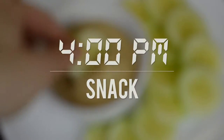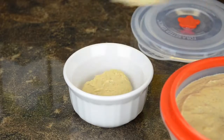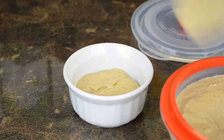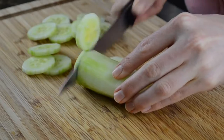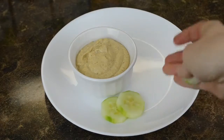It is now 4 p.m. and I'm having a snack. By now you guys probably think that I eat a lot. I do. I had some zucchini hummus that I made a few days ago left in the fridge, so I decided to have it with some cucumbers. This hummus has no chickpeas. I realized recently that my stomach and chickpeas are not friends and they should be avoided as much as possible.